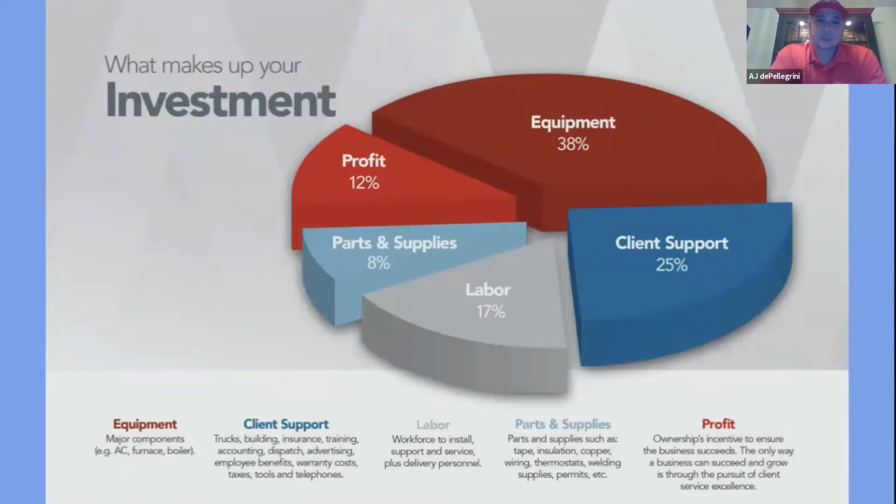This slide I really do like. It kind of gives you a breakdown of how you invest your money. Anything heating or cooling obviously is a big investment, and we do realize that as a company. A lot of times I'll get a customer like, well, how much is this and how much is this? This kind of gives you a breakdown of what everything costs. So, top right here of the pie chart is 38% is equipment. That's all your major components, your big equipment, your air handlers, your furnaces, your boilers, your oil tanks, et cetera, et cetera.